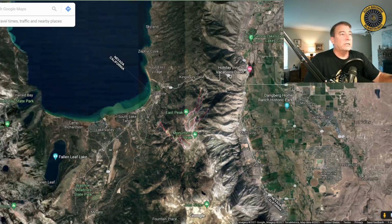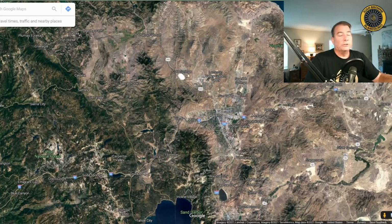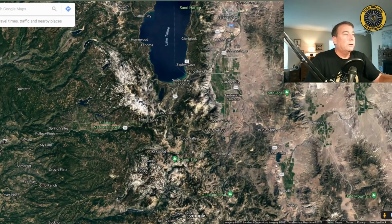The Reno Air Races, located just a few miles to the north here at Stead Airport, are still planning on going ahead with the show. That's still 2 weeks away, so a lot can happen by then.